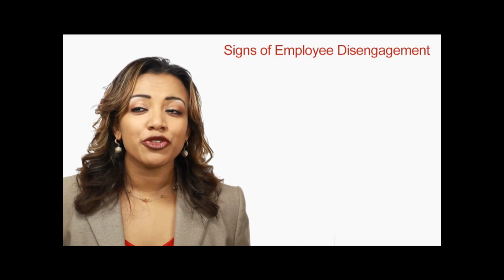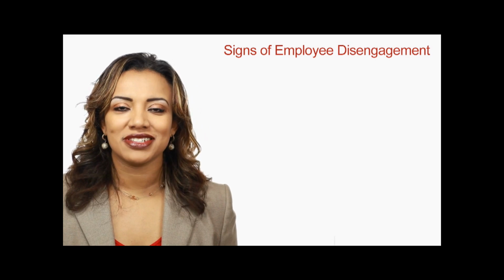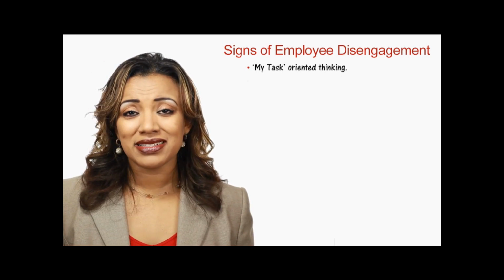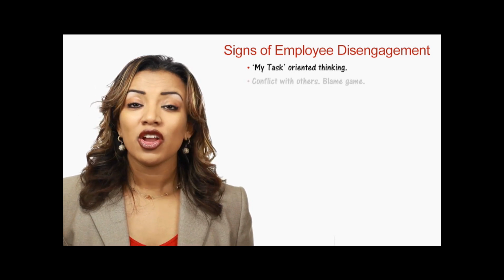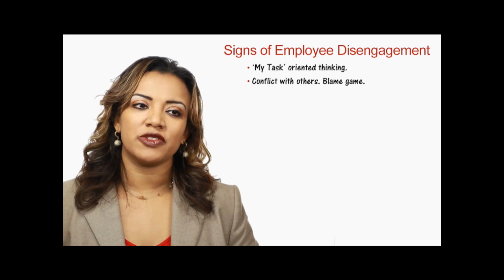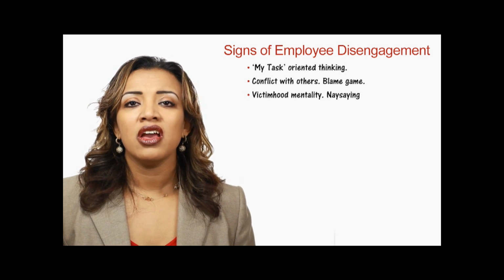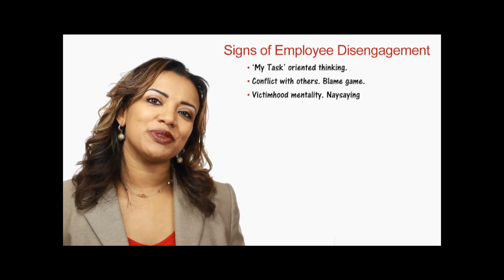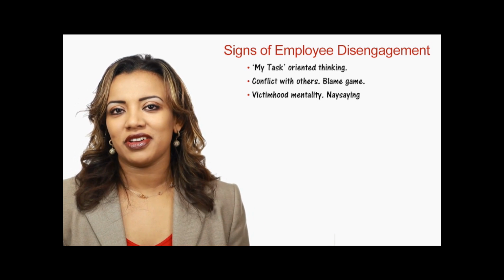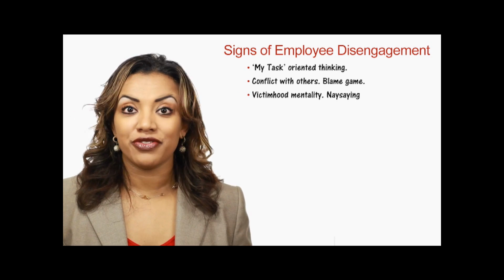Some of the signs of employee disengagement: how do you know if you've got this problem, if you have disinterested employees? First, task-oriented thinking. Basically, look, this is my task, this is what I do, and I'm not doing anything else. Conflict with other people, the blame game: it's that other department's fault, it's that other person's fault. Lots of conflict. Victimhood mentality and naysaying. Oh, this is what they're doing to us, this is what they're doing to me. Oh, this is never gonna work. That very negative type of drama that normally emerges from people thinking they're just victims of reality.